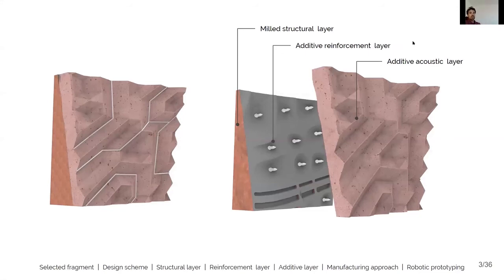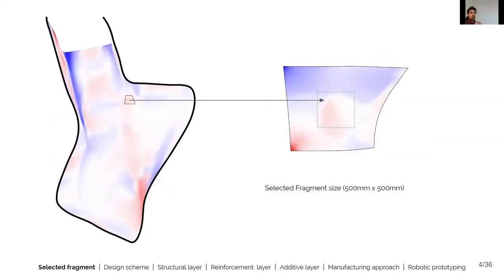The aim of the design is to create a highly functional system of 3 layers: a milled structural layer that's based on the stress line analysis of the regolith itself, a vital additive reinforcement layer of metal and silicon, and an acoustic additive layer that's 3D printed out of the milled regolith. This is the structure we have already seen, and that was given to us for this project. We structurally analyzed the shell and selected one of the more challenging junctions, where there's a concentration of multiple surface curvatures and resulting forces. The actual prototype we managed to make was only 500 by 500 millimeters, as you see here.